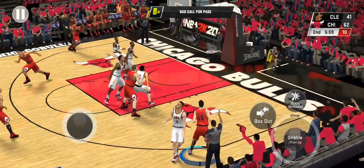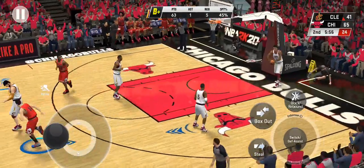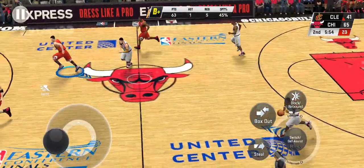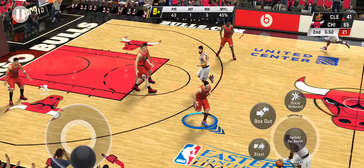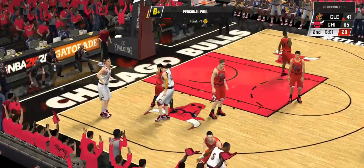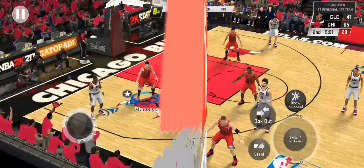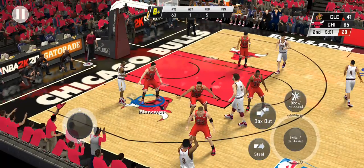Shoots the three, and he gets it to go. Well, it's obvious the difference in this quarter has been their dominance on the offensive board. Cleveland with the ball. Oh! And the foul brought on downwards. That's his first foul, and the Cavaliers making a change here.